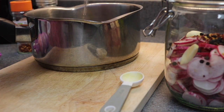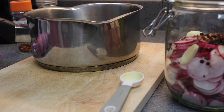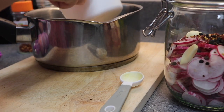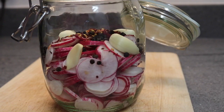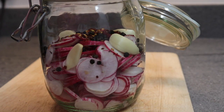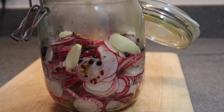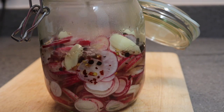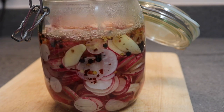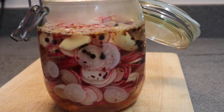But I've only ever pickled one thing before, which was last year. I did pickled jalapenos. This is kind of a similar thing. I've eaten these radish in burgers because they give a nice little crunch. But one word of warning, when you open the jar, they really stink. They're still nice though.